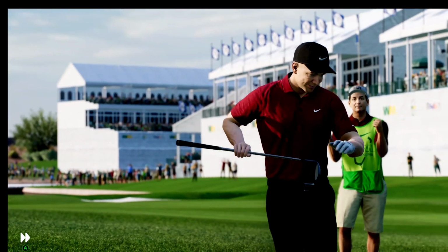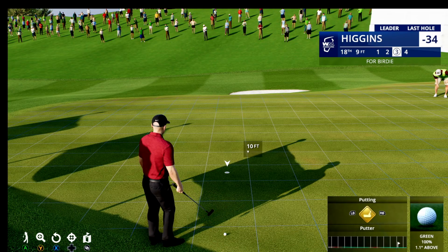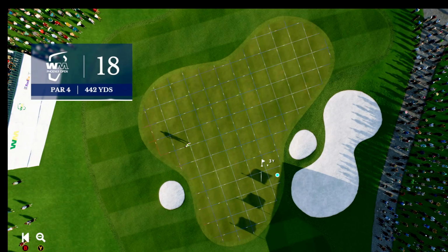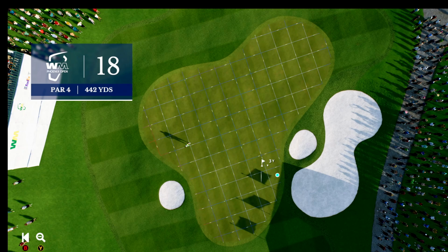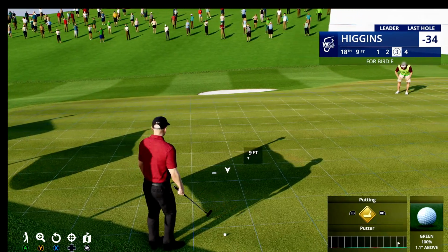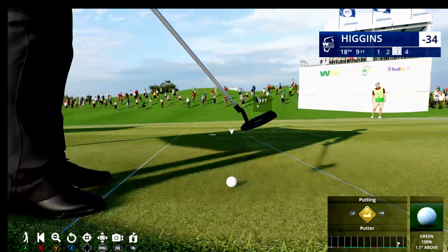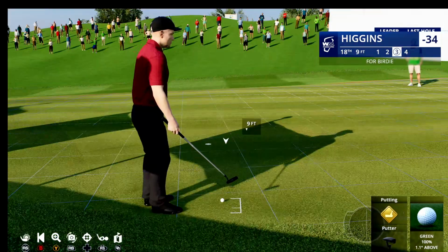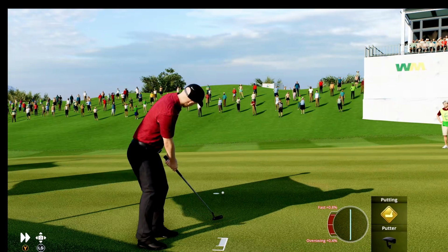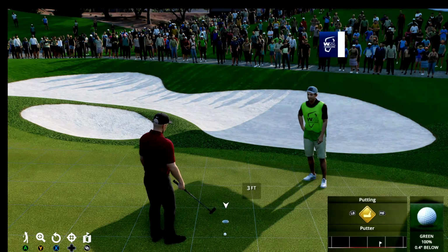Okay, not a bad lead. That's a good shot. Now this for another birdie. No, that's going to miss right. Good opportunity goes by the wayside.